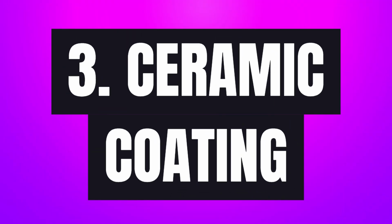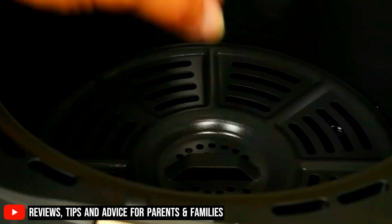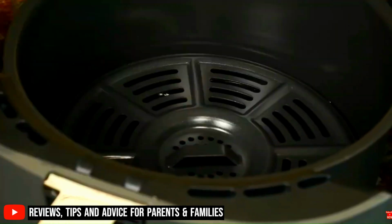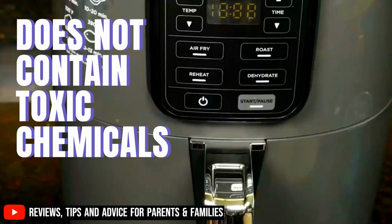Ceramic coating. Most customers say cleaning is effortless, mainly because of the ceramic coating on the basket and the crisper plate. Indeed, Ninja is one of the very few air fryer brands that uses ceramic for its non-stick coating, which does not contain toxic chemicals like Teflon.